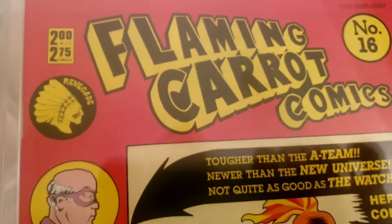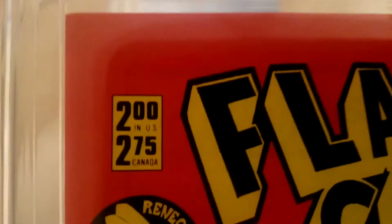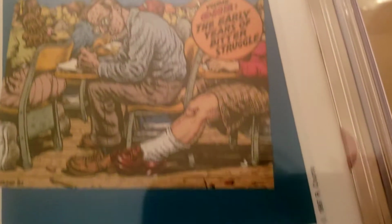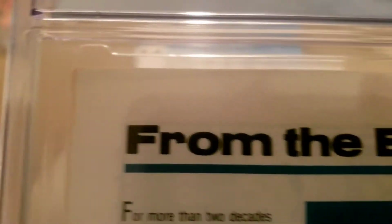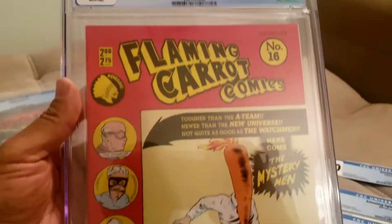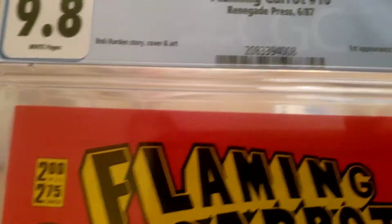This is a very rare book by Renegade Press, and it's a beautiful, beautiful cover, a red cover. Look at that. When I got it, I knew that this book was going to be high grade. You never can tell with CGC, it depends on how the grader is feeling, but they did a nice job pressing it and cleaning it, because it did have a little bit of dirt in the back, if I remember correctly. But that is one beautiful book, and that book is not for sale. That book will be staying in my collection for a very long time. This is personal for me. That's the collector in me.